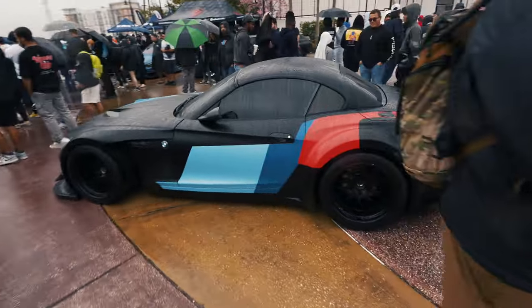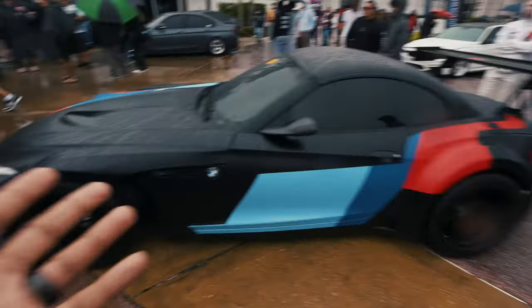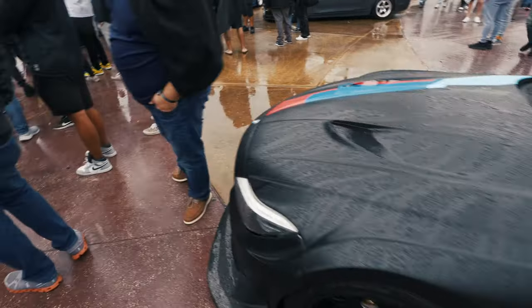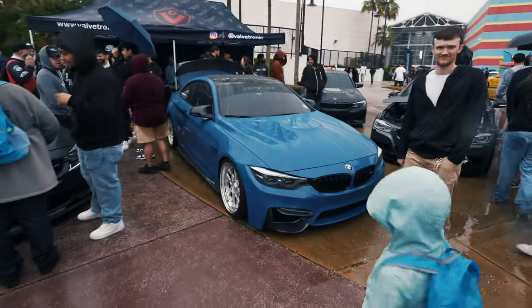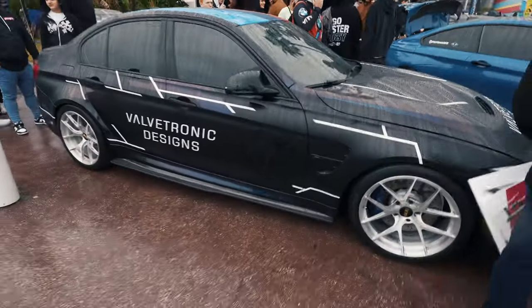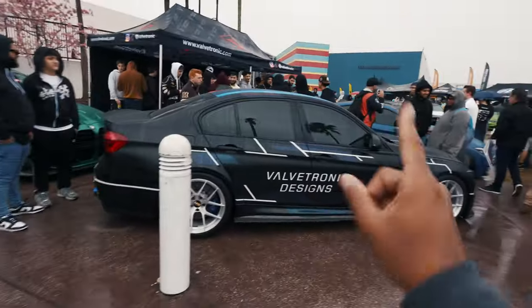Coming through. I want to say this is a GT3 race kit for the Z4. Really nice. Definitely not something you see every day. Just trying to make it through the weather. This is a Valtronic booth. We got some of the cars on display. See you, bro. Thank you again. Right now, it's really packed, so it's kind of hard to see some of the cars. But again, we're trying to just make our way through. F80 on some FIRs.